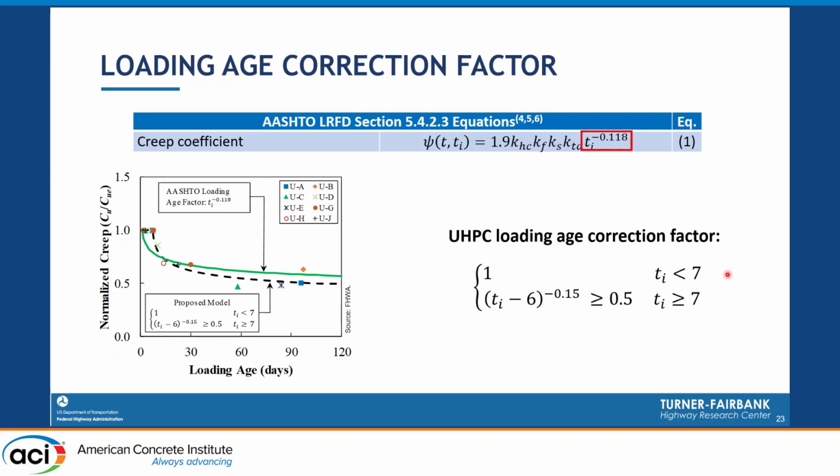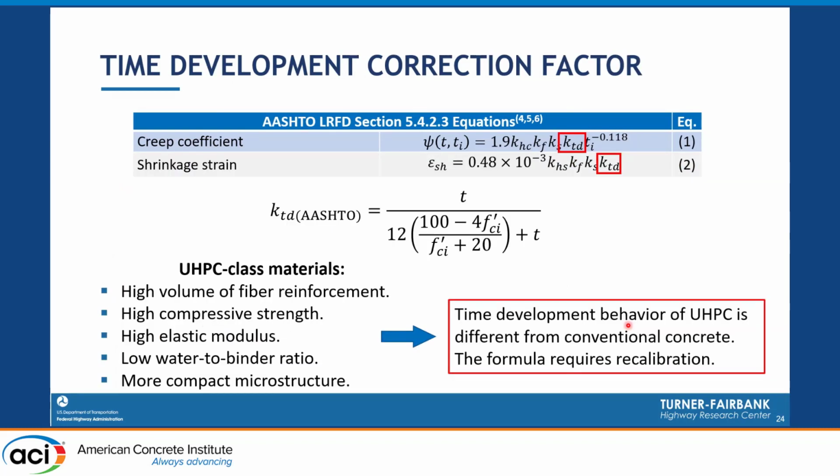The other one is the loading age correction factor. The green one is whatever is in the AASHTO, and we decided to slightly modify the loading age correction factor so that it is well represented for UHPC and fits better based on our data. We also provided a floor of 0.5, so that we don't apply a large reduction factor to the creep prediction.